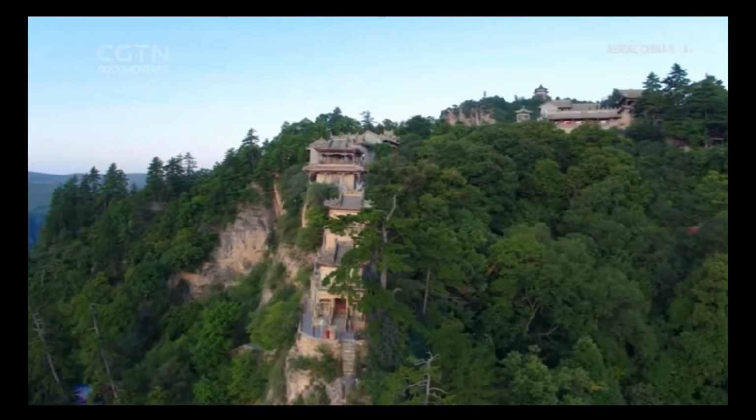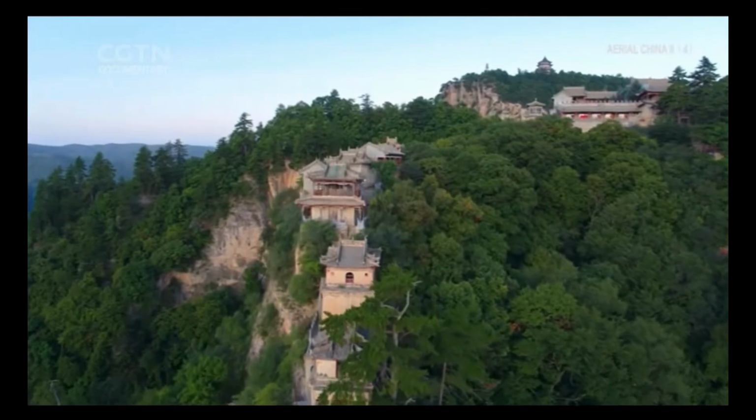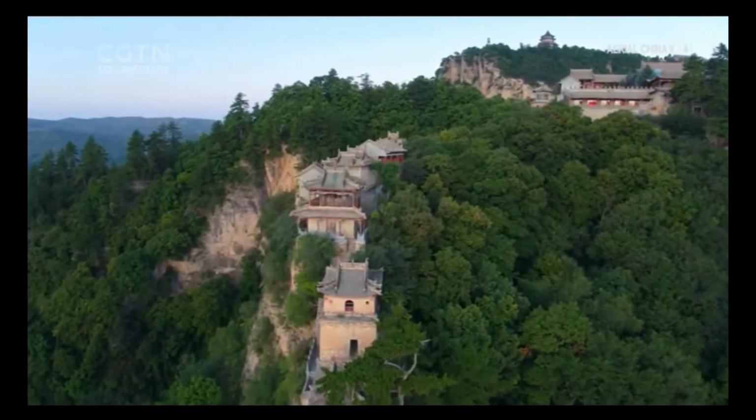Just getting here is a test of spirit and character. Struggling up these steep mountain roads is enough to test anyone's faith.